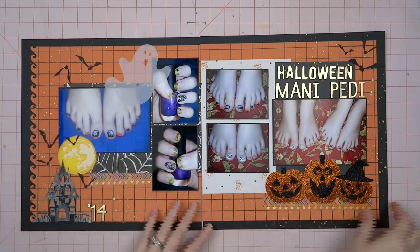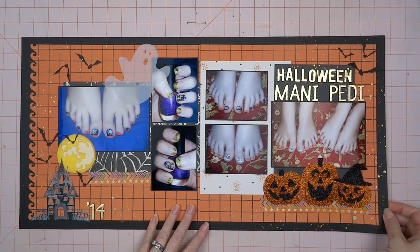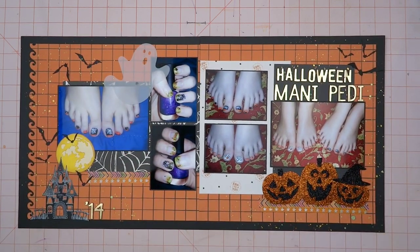But that is gonna do it. That is all of the layouts that I made in October for Scrap-O-Ween, and I hope that everyone had a very fun Halloween and a wonderful October, and really just being able to get into that warm and cozy fall season and in the mood. And so I will not continue to prattle on.